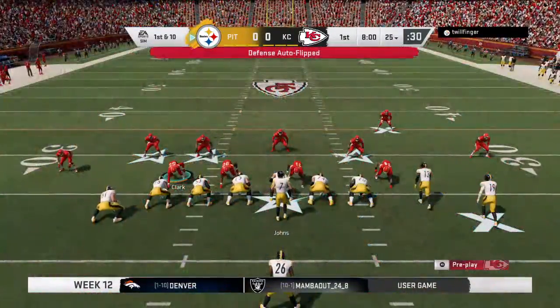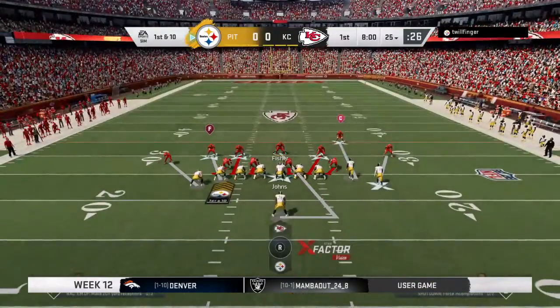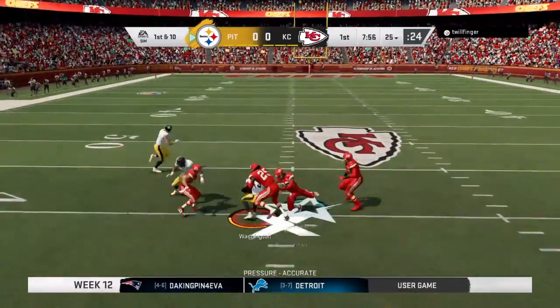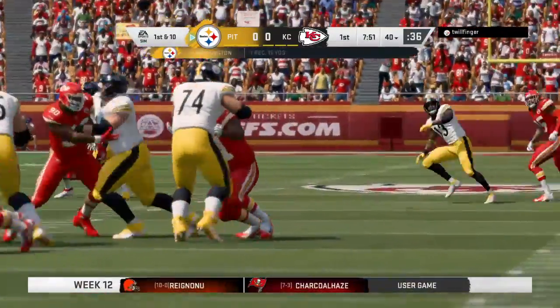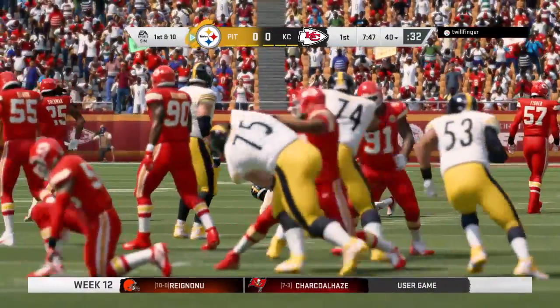Here we go, here we go. 1st and 10, Johns. That'll be taken in there by James Washington. And down he goes, but he takes it up to the 40. A good start offensively. 15 yards on the game's initial play.